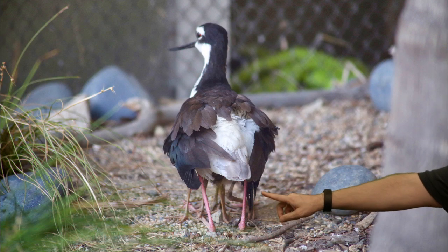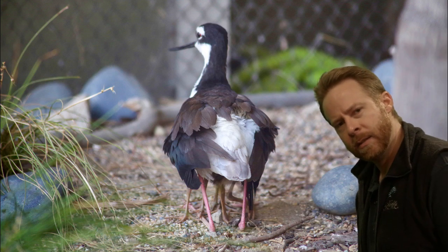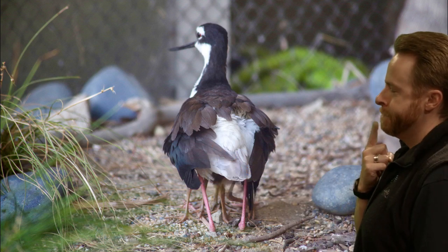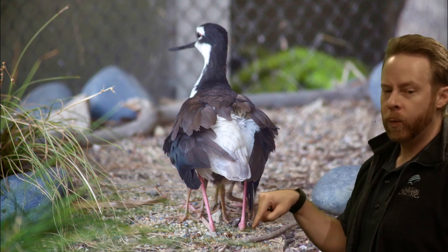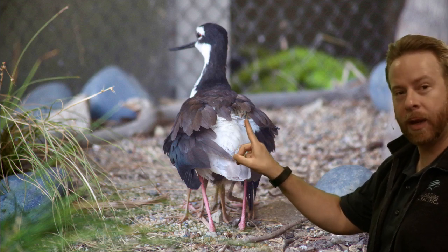Now this is kind of cute. Does this bird have extra legs? What's going on with our bird right here? Maybe our super observant friends out there can see what's going on. There's extra little legs, and there's this little fluff right here under mom's wing.